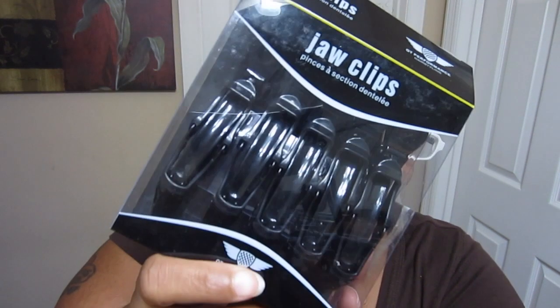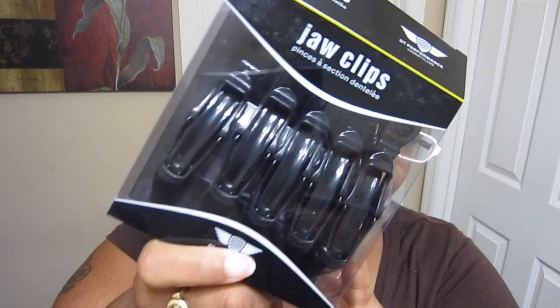I also love these jaw clips. These are what I utilize in my hair to section them off. Any brand works fine. These in particular come from flatironexperts.com, and these are the QT performance ones, but I have them, just that I found in a beauty supply store that looks like this as well. So I absolutely love jaw clips.